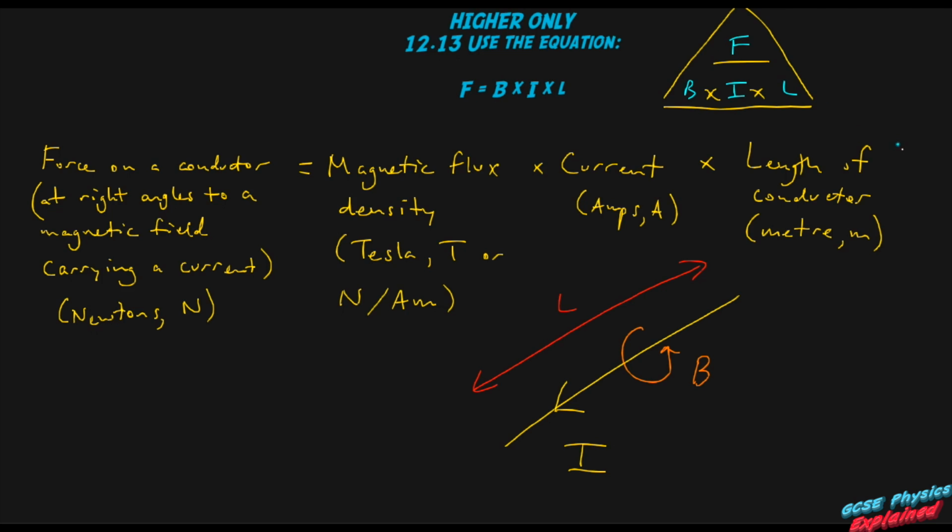Then you cover up what you're looking for. So if you're looking for B, B would equal, cover up B, and you're left with F over I times L. So you'll get marks for being able to rearrange the equation. What if I'm looking for I? Cover up I, I'm left with F divided by B times L. And finally, if they want to know the length of the conductor, cover up L, and you're left with F divided by B times I.